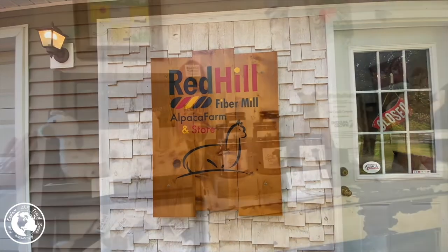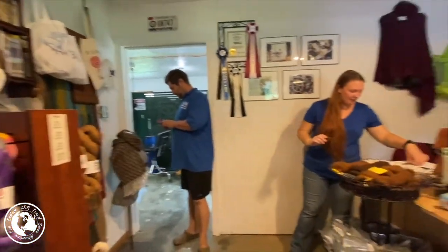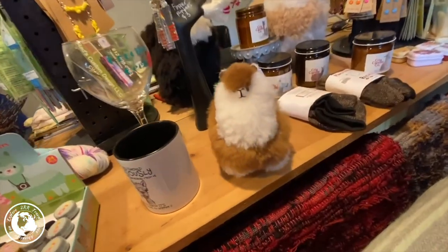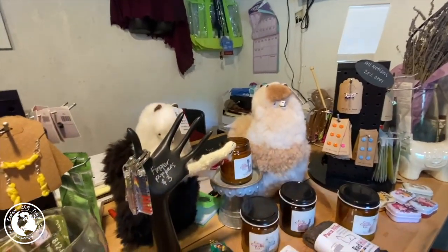Ty and Lindsay invited us into the fiber mill to see how alpaca fleece is processed. As we entered, we were able to see the fun little gift shop in the front, where you can find alpaca products produced both locally and internationally.